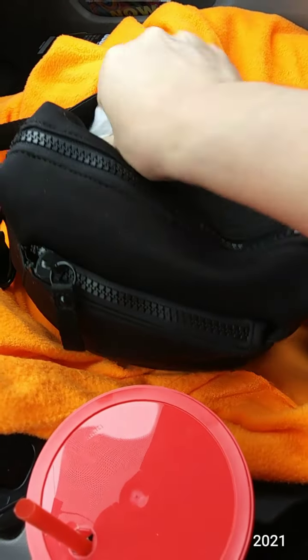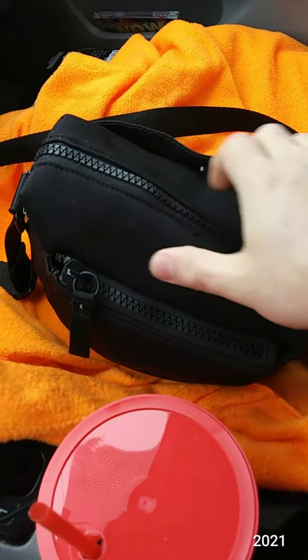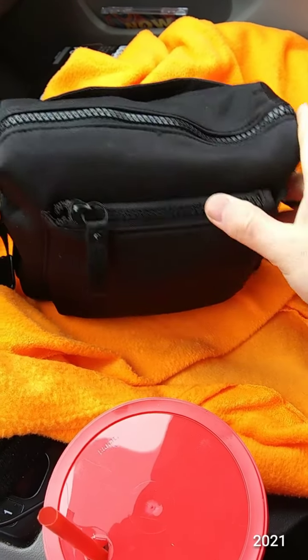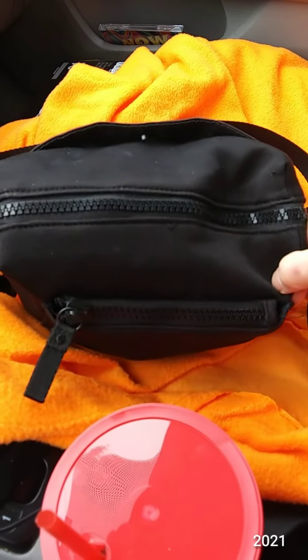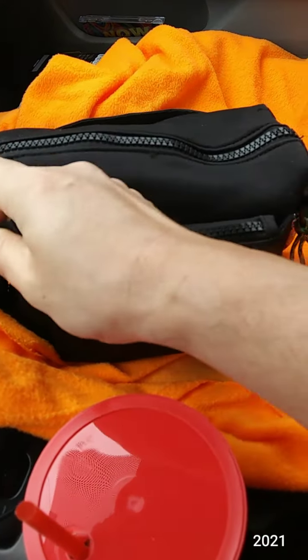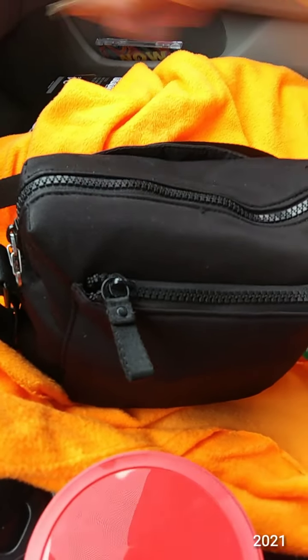It's a whole other story. And right now, there's just extra Walmart bags in here. And you know, those come in handy for everything: trash, diapers, dirty diapers, extra bags, what have you. So that is the outside of this bag. I do wear it crossbody, but anyway, let me go ahead and open it up here.